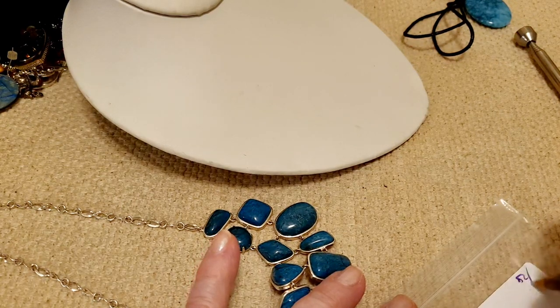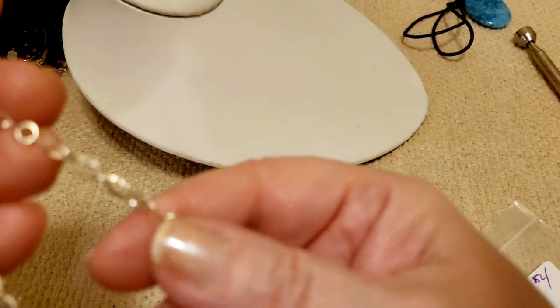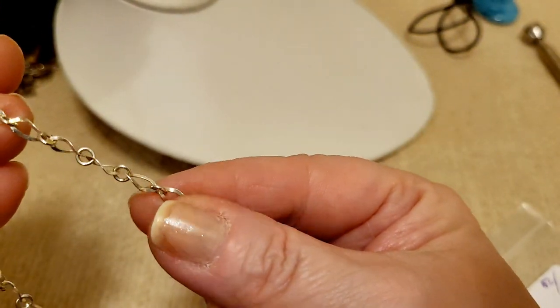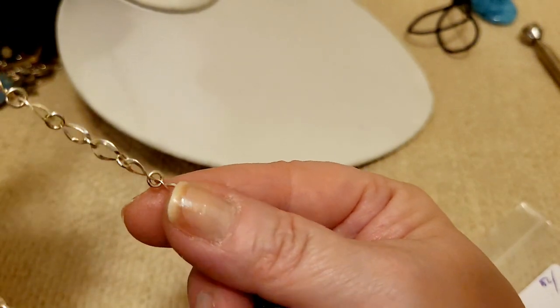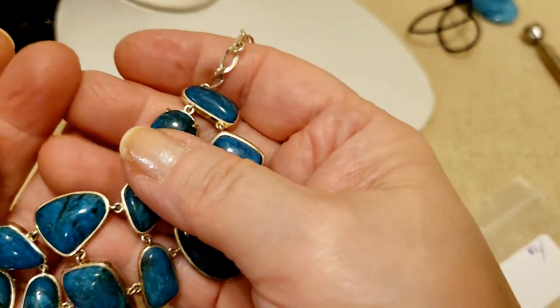What did I say? $4, I think. Pretty. The chain is nice, too. It has a little bit of different shapes and sizes in there. You have the rings, then kind of the twisted ovals. It's nice. Perfect shape.